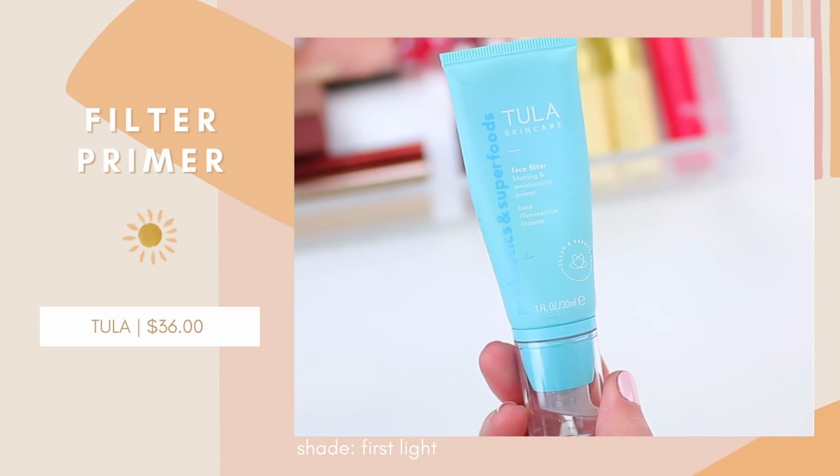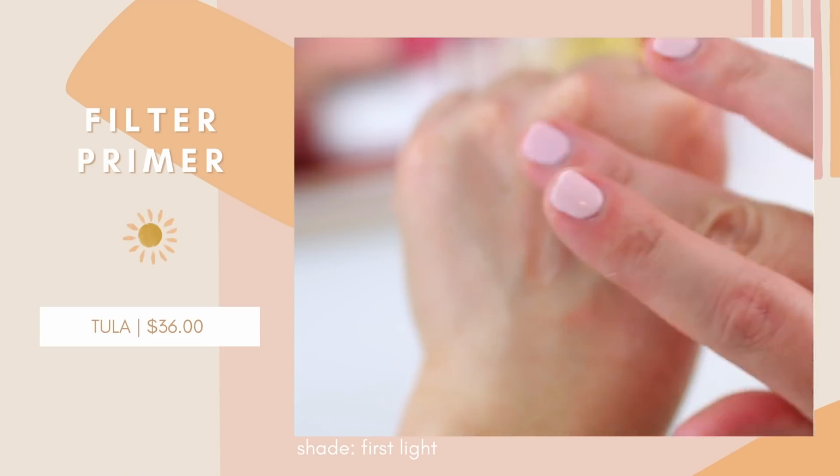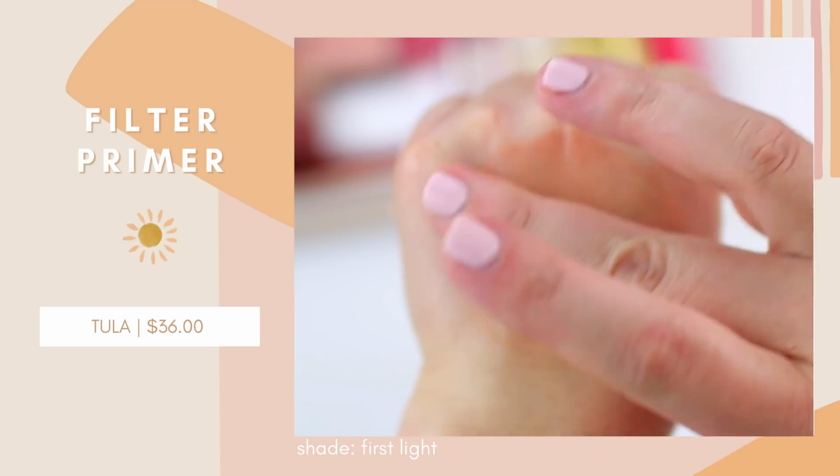So I don't have too many complexion products to share with you guys in today's video because I feel like I talk about complexion products a lot, but there is one primer that makes such a difference, that just makes my entire base routine so much faster. It is the Tula Face Filter Blurring and Moisturizing Primer. This primer is a game changer. It makes your skin look and feel so smooth and so even.